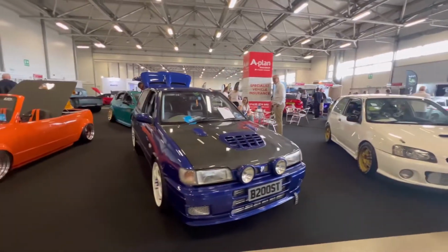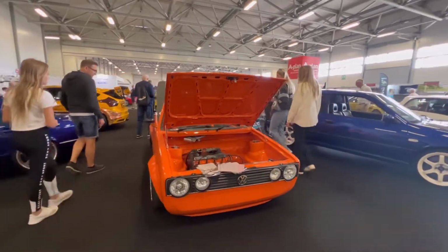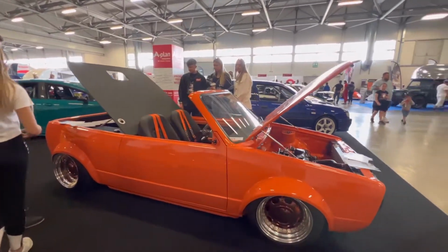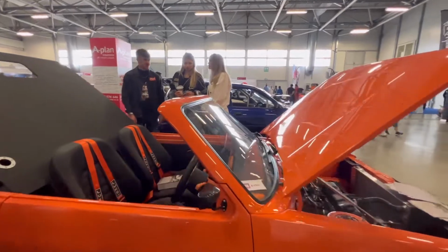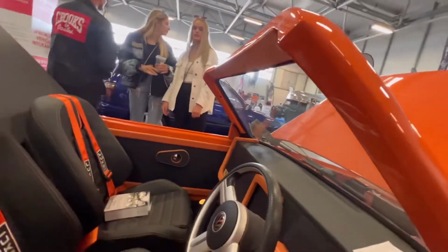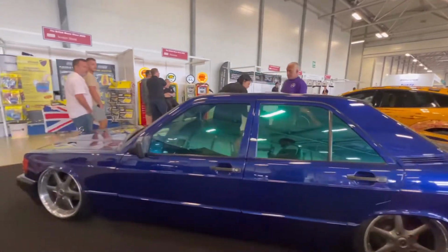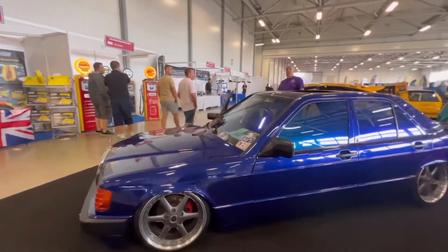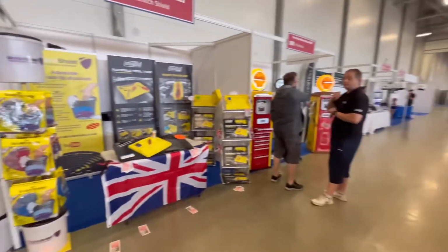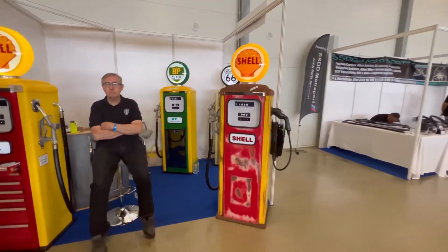Glanza, Pulsar, not so many of them anymore. Highly modified Mark 1 Clipper. Closer look at the inside. Beautiful Mercedes. That's on air. Then you've got a load of little businesses as well. The old Spatchfield pumps.